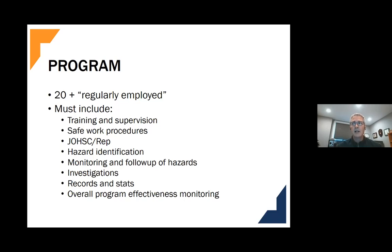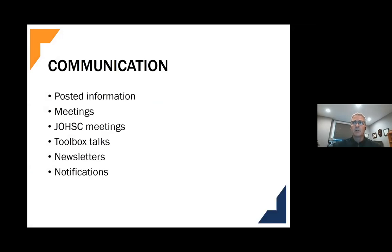And it also has to have a way to monitor the overall effectiveness of the program. So how is it working? How do we know that things are getting better, that we're maintaining a safe workplace, we're not putting people in harm's way? So again, there's a variety of different ways you can do that. We'll talk about that as we go along.